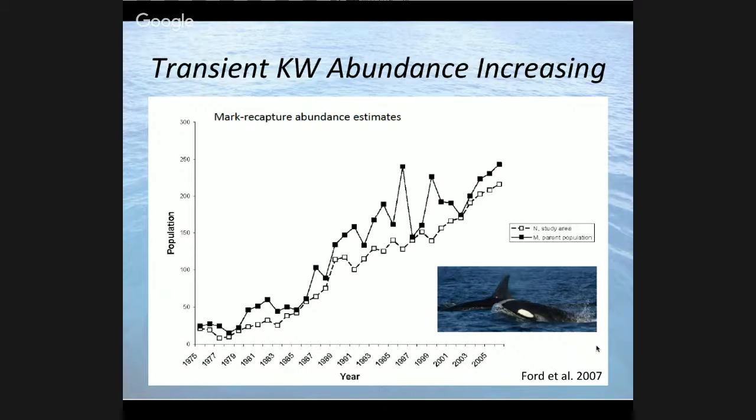And when we're considering why this is the case, one of the reasons is likely that the total population is increasing. This is a study out of the Department of Fisheries and Oceans in Canada, and you can see that the population has increased, and I'm sure Jared might be talking about this, so I'll skip that.